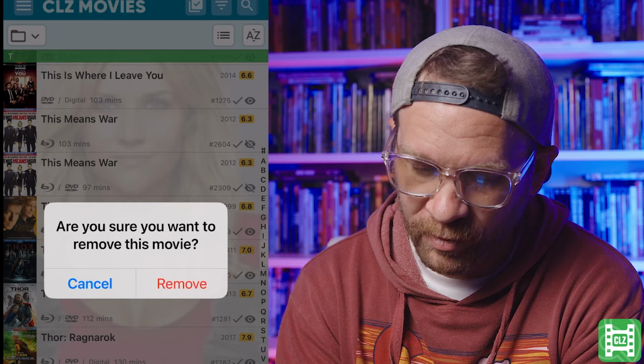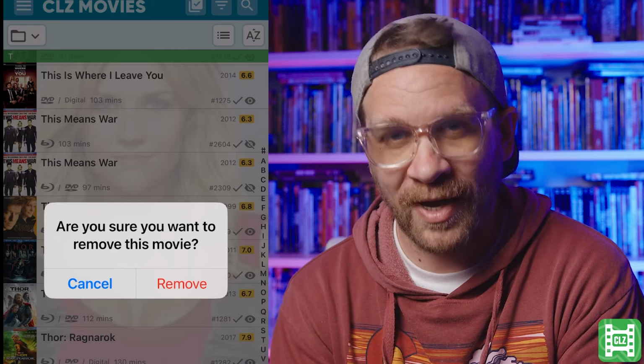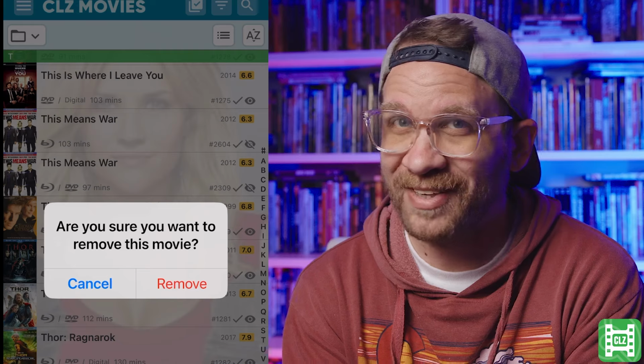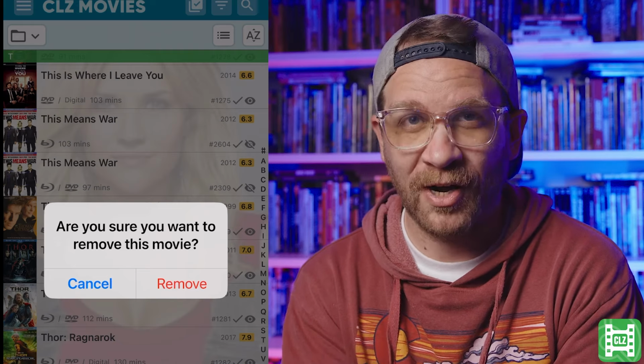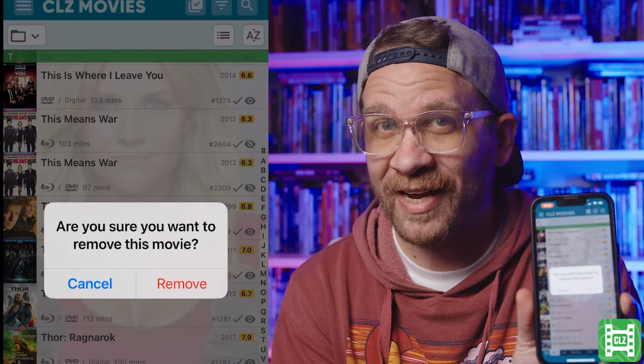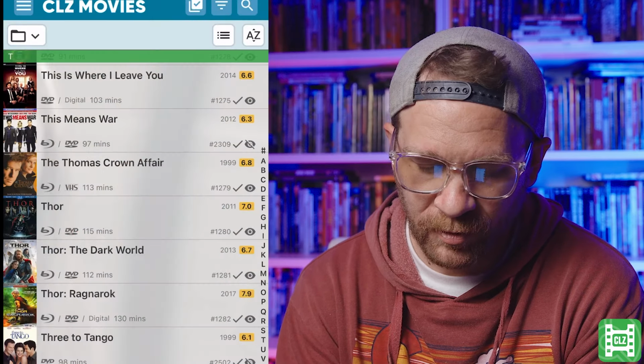Are you sure you want to remove it? I love that feature because you can't just automatically swipe. It's very easy to just swipe something and delete it, through text or messages or something. You're like, crap, I want to undo that. They have a little protective thing to keep from doing that. So yes, I want to remove that.